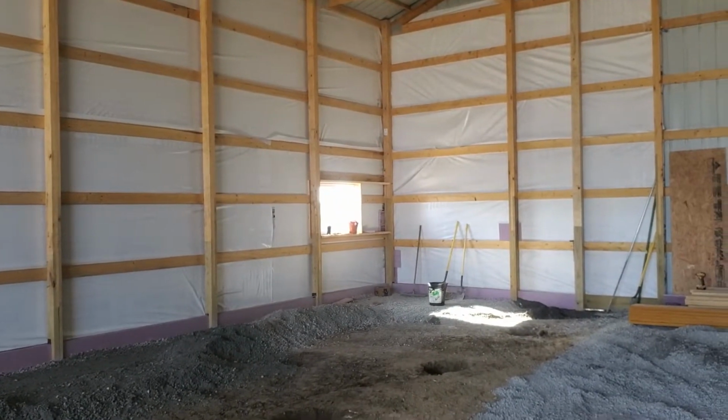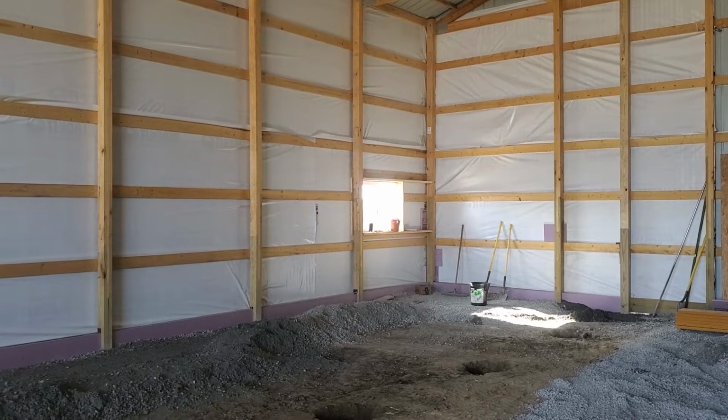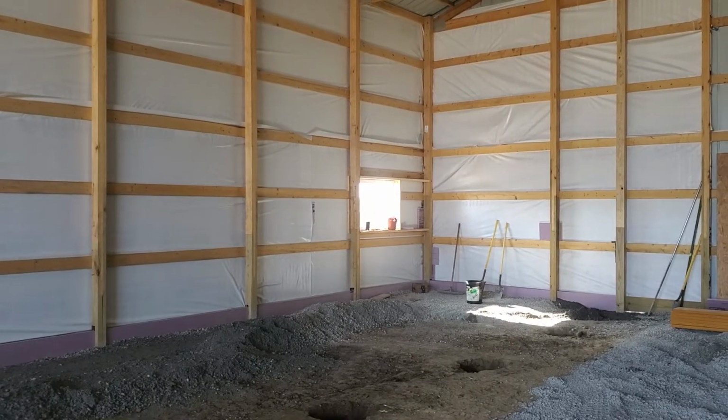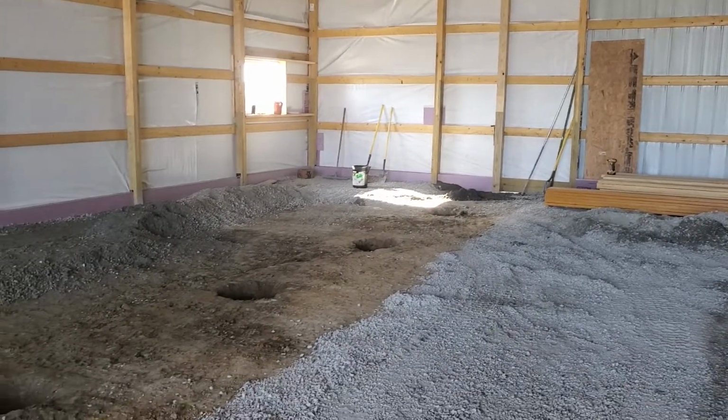But I will get those window bucks in so that, like I say, we can take the steel loose, put the window in, cut the steel, put the steel back up. So I'm going to try to catch some video while we're working on this, but that's kind of the layout of it.